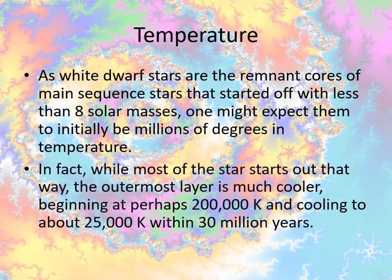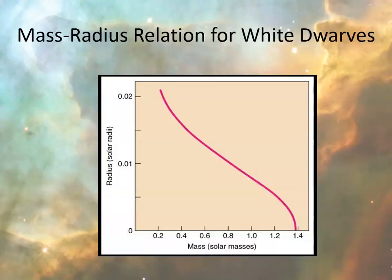I mean, millions of kelvins is going to radiate out a whole lot. In fact, that's part of what ends up helping to shed off the star's outer layers. So when the white dwarf is initially exposed, it has a temperature more like hundreds of thousands of kelvins. And within about 30 million years, it has cooled to about 25,000 kelvins. Now, here's that mass-radius relationship that I mentioned before. And notice that there is a point at which the radius collapses down to 0. Though for a carbon-oxygen white dwarf, which is what we're typically going to be dealing with for a lot of these white dwarfs, we realize now that zero radius limit is actually about 1.44 solar masses.